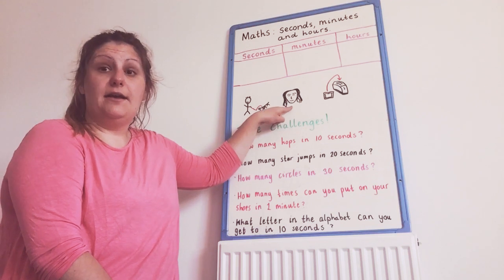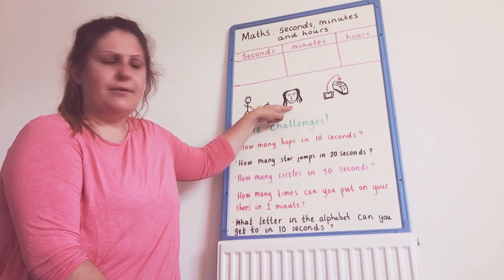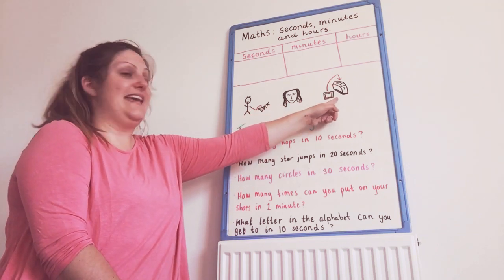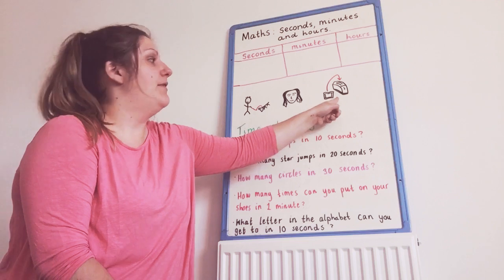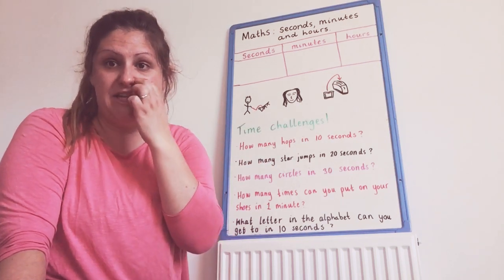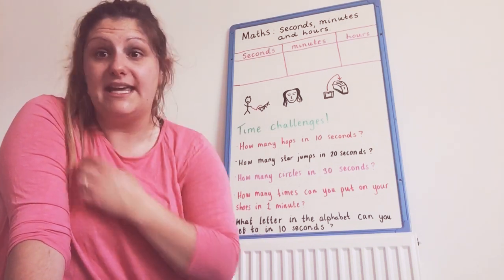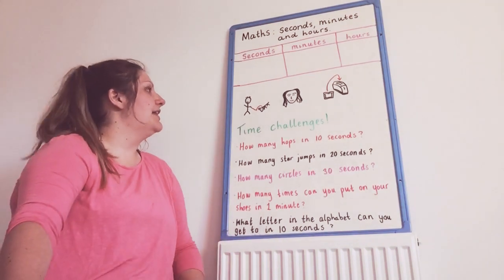This one is blinking. Does that take seconds, minutes, or hours? And the last one is, if you haven't worked it out already, toasting some bread for your toast in the morning. Does that take seconds? Does it take minutes? Or does it take hours? Let's have a little look then.